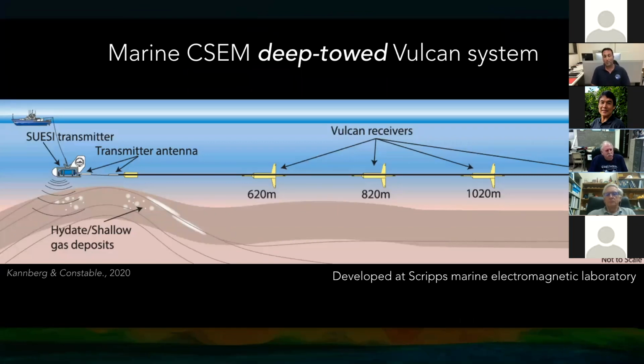But there are two problems, unfortunately, why I didn't use this system. A, it requires a large vessel and a deep towed system that is substantially expensive. And second, to drag this entire array of about 1.2 kilometers in the sharp bathymetry of the Big Island would have made it very challenging not to crash that array into the slope at some point. So it's more suitable to more moderate seafloor structures.